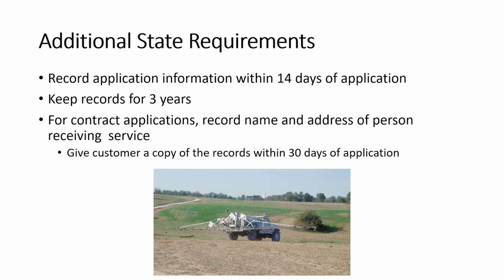Yeah, that's an excellent idea, to make sure we have that information so we can fall back onto it. Right. And ultimately, our goal is to provide the best records that we can as private applicators. And by having as much information as we possibly can have, even if it's more information than we actually need, that will help us stay compliant in our record keeping process.